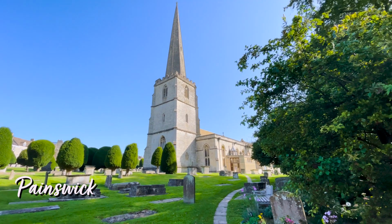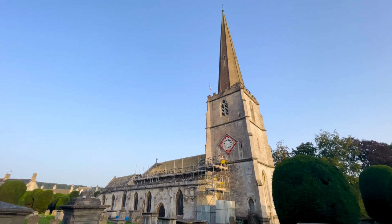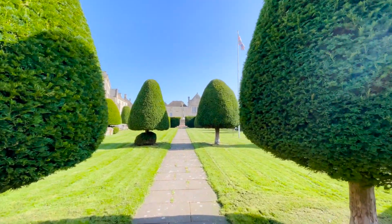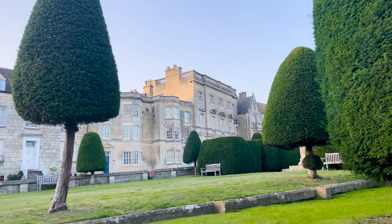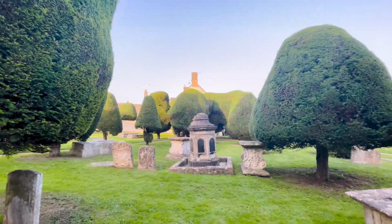Painswick is often referred to as the Queen of the Cotswolds, and St. Mary's Church is the centerpiece. Make sure if you visit, you take a walk through the 99 yew trees. There's only 99 because legend says that the devil prevents a 100th from being planted.